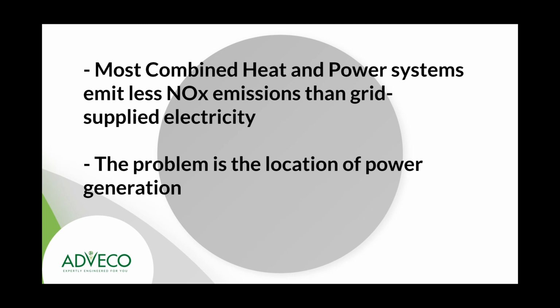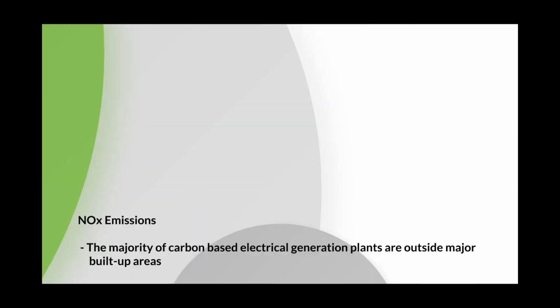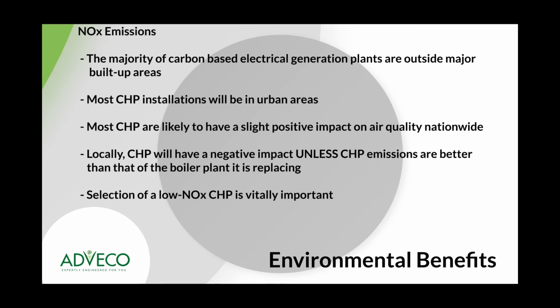Most combined heat and power systems emit less NOx emissions than grid-supplied electricity. But the problem is the location of that power generation. So right now, if you look at the area around London and the large carbon-based electrical generation plants, they're not in the city. They're not in very built-up areas. They're on the outskirts. They're in less built-up areas. And that's important because it means that the NOx emissions from the generation of electricity aren't in urban areas.